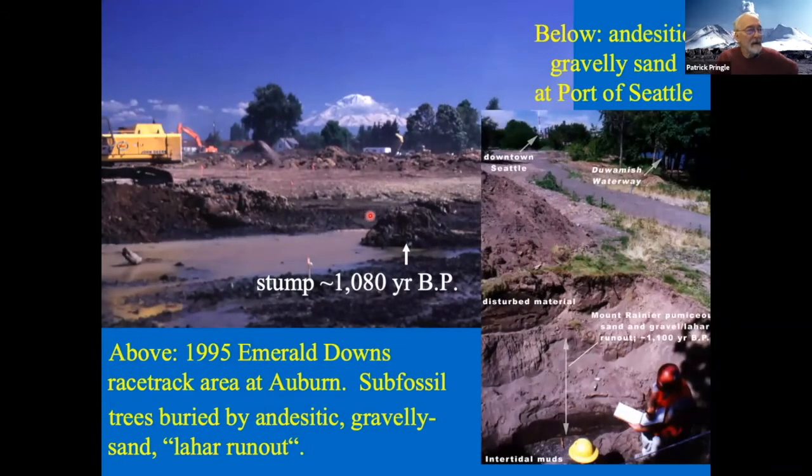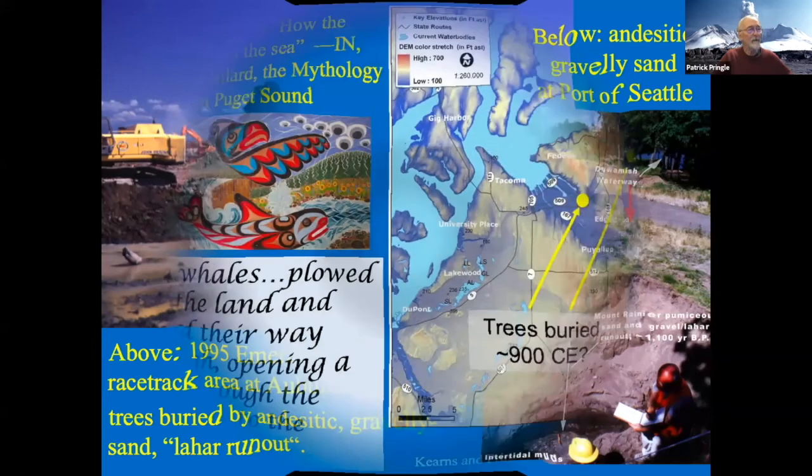So here's just about 15 kilometers south of there, about 8-9 miles south of that forest, is another forest that was discovered about then in Auburn, Washington. Here's a tree stump that died about 1,100 years ago. And it turned out this lahar from Mount Rainier went all the way to the port of Seattle. That's about 130 kilometers from Mount Rainier. And it also went to the port of Tacoma.